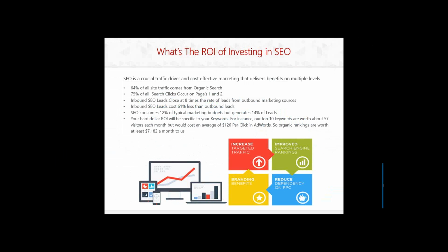So, what's the ROI of investing in SEO? Well, as I said earlier, SEO is one of the most powerful tools that you can invest in, but it's also one of the most cost-effective marketing tactics that you can invest in, and it delivers benefits on multiple levels. So, for example, 64% of all website traffic comes from organic searches. 75% of all search clicks occur on pages 1 and 2.